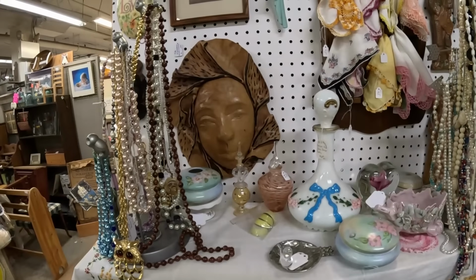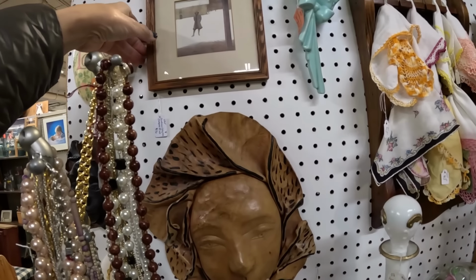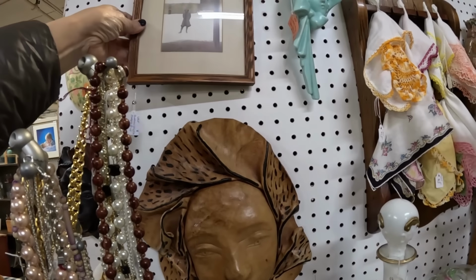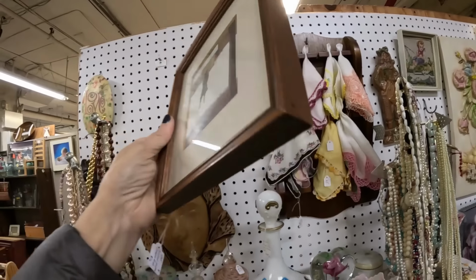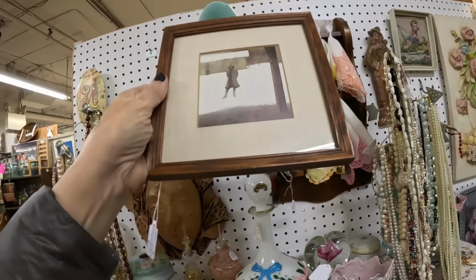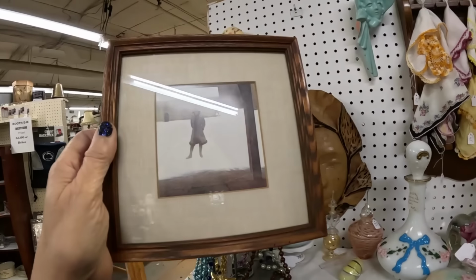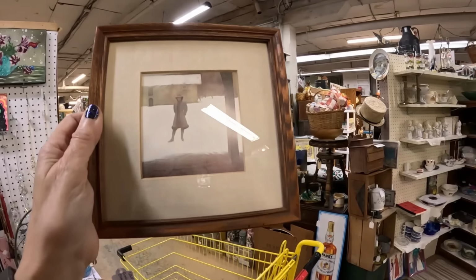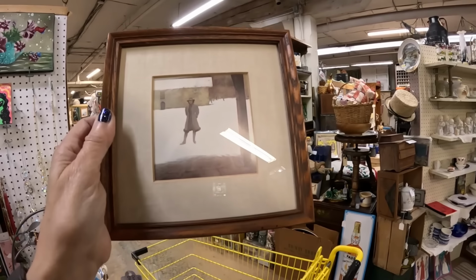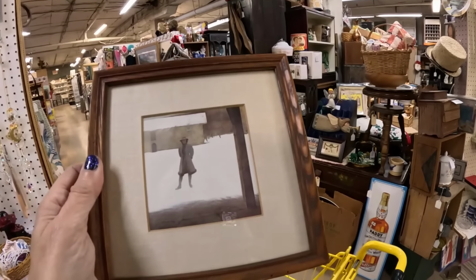Oh, look at this little picture, $16, Andrew Wyeth. Oh, that is beautiful. Oh, I love that. I absolutely love that. We're getting that. I'll probably hang this in my own house. I don't know who Andrew Wyeth is. Does anybody know who he is? I guess he's an artist. And I don't know who the man is standing out in the snow, but we need him.